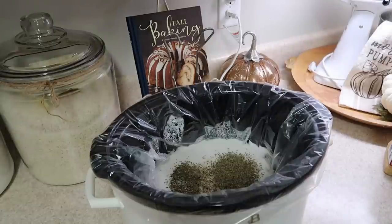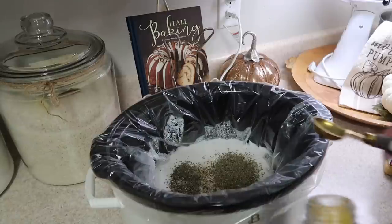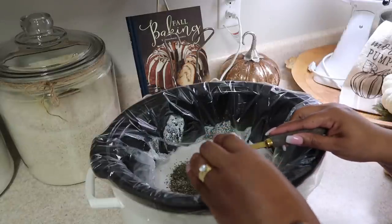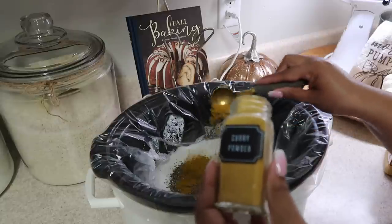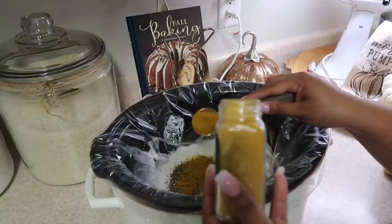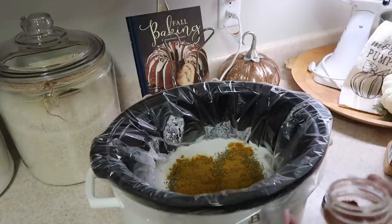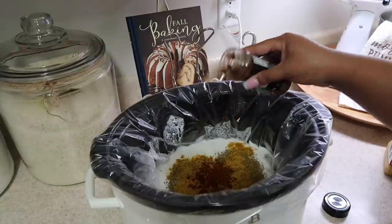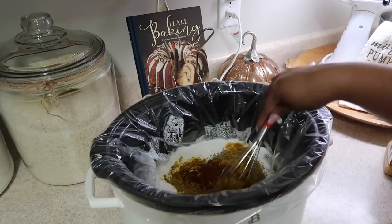All right, and then some curry. I don't cook with curry very often, but I do like it. Now I do have to measure this because I don't want to over curry my stuff, if that's even a word. So I'm going to add 2 tablespoons. I think that's good. And then I'm also going to be adding some chili powder, just a little bit, not too much. That's good. And then I'm going to stir. So I am going to be using a whisk.